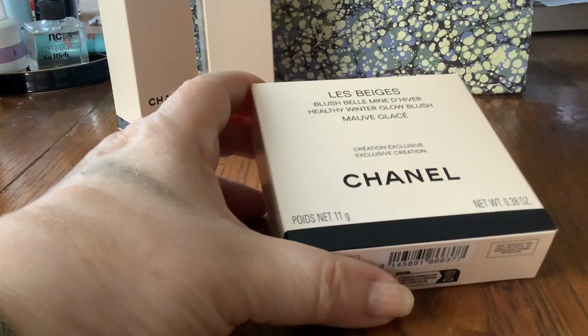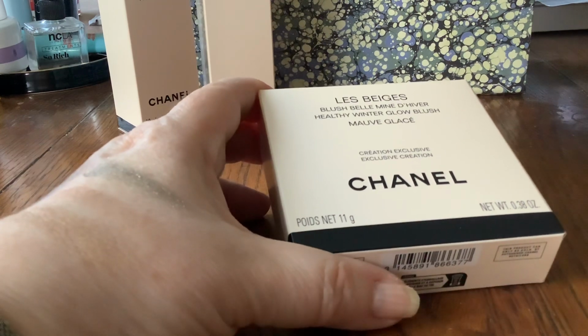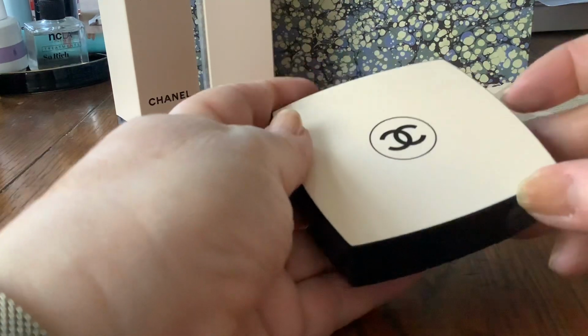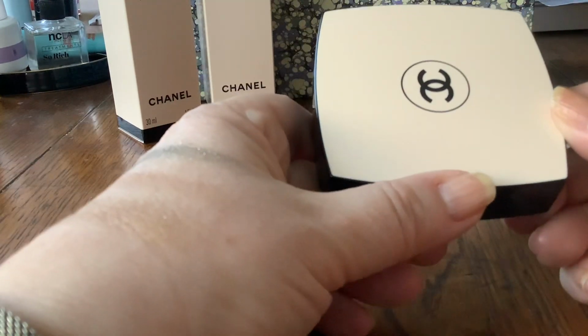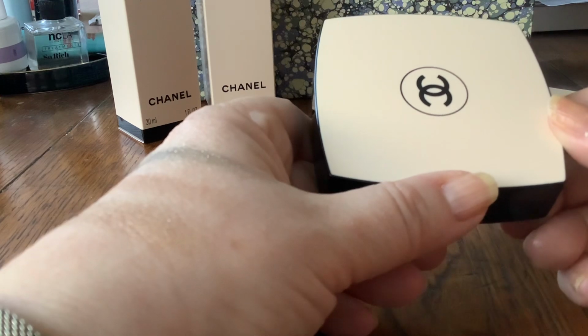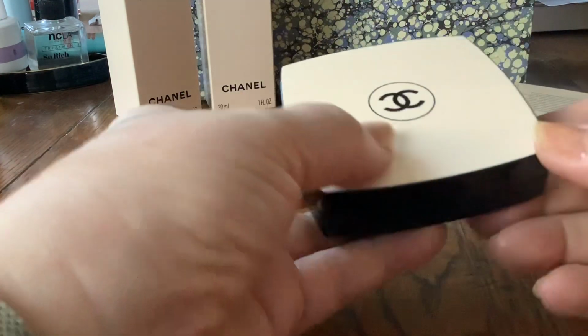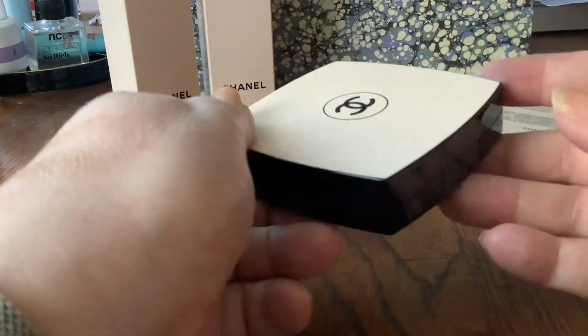I didn't get the eye palette. The eye palette is very heavy on the pinky mauves. It looks very pretty, but was not for me. I didn't need another pink. I am denied over the blushes. Partly it's the novelty of having a blush. I think this is the first powder blush we've ever had in the Les Beiges packaging, which I like very much.